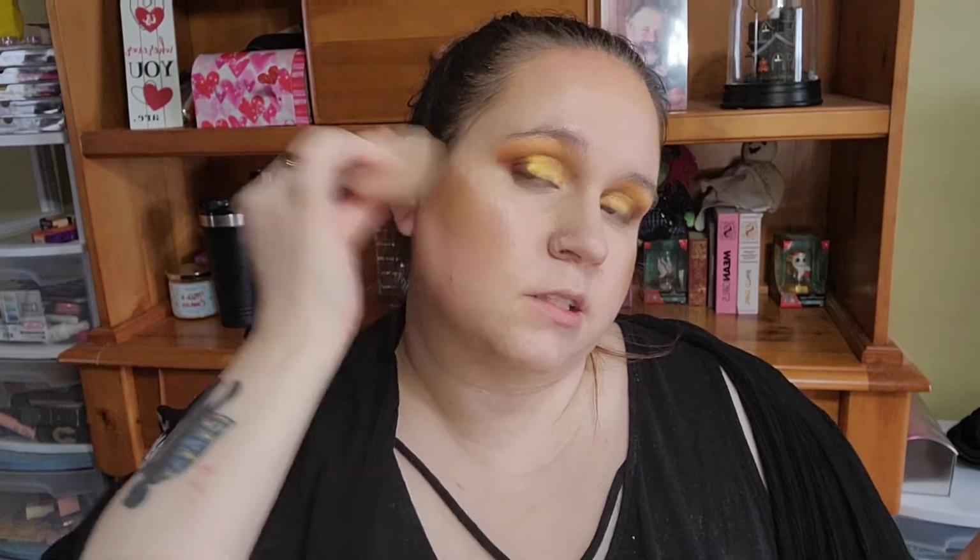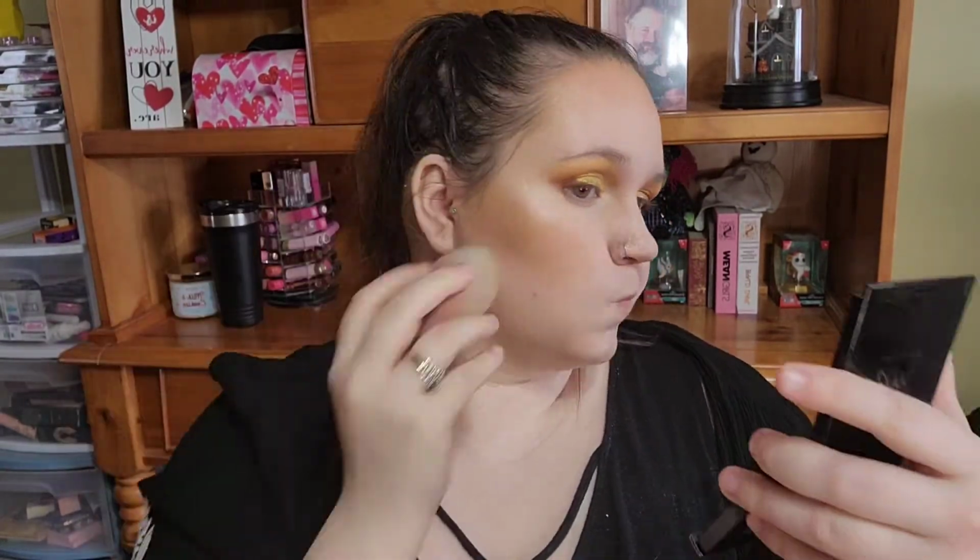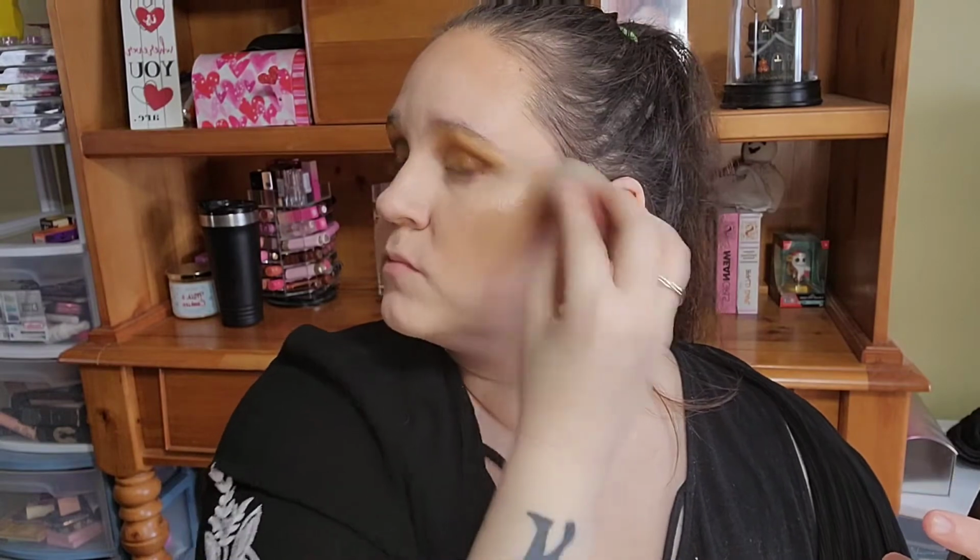All right, so we've got a little bit put on our face. Let's just go ahead, start blending it out with a sponge. Really effortlessly, easily. It's a really good shade for me, being as fair as I am. It provides a slight bit of glow. I would say it just makes it look really healthy. Right now, my skin just looks really nice and healthy.